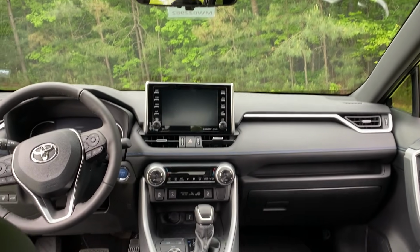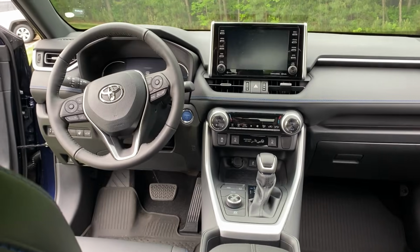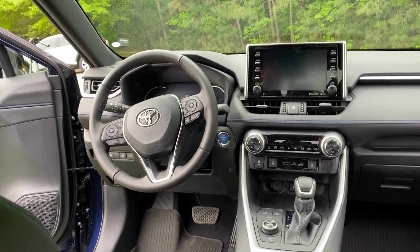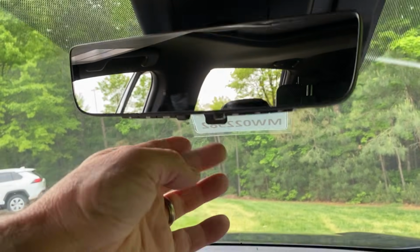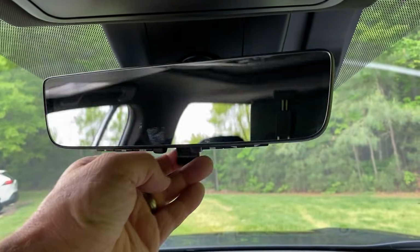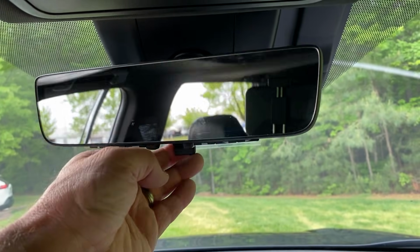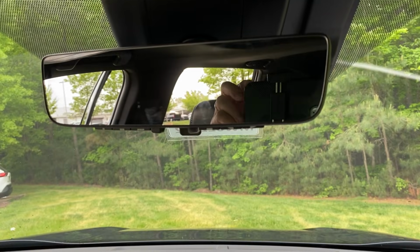This has the digital rear view mirror. So instead of a traditional mirror, this one is traditional rear view mirror plus digital. And I'll show you what I mean by that. See, you flip this and then you'll be able to see a different digital view. And we'll get to that a little bit later in the video.